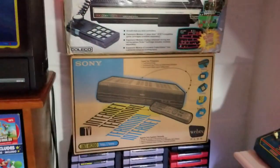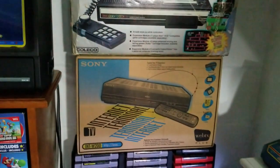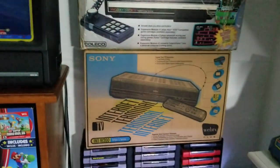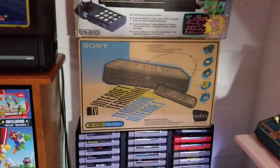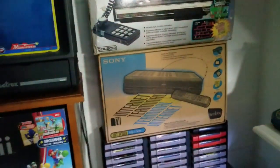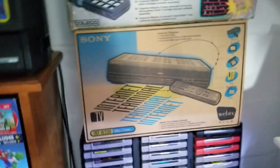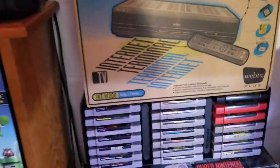It does play some games. You have to modify the system to get it to play them, but it can play Doom. It can play checkers. There is also a modification that you can do to play an early version of MAME, so you can play maybe Pac-Man and Galaga and things like that on it. But yeah, I used this thing for years, so it's kind of nostalgic for me. So that's why I have that there.